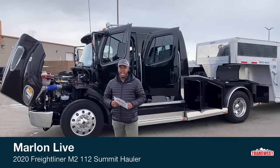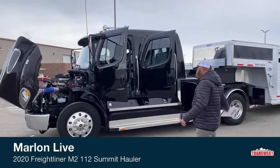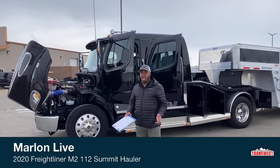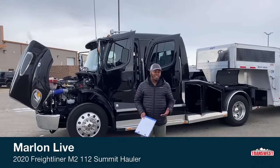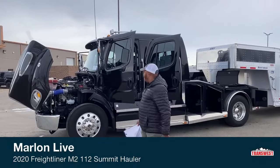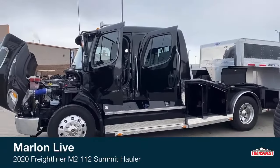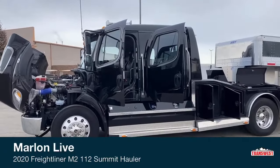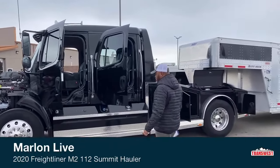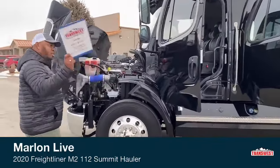And of course, today, guys, right behind me, as you can see, I spread it out, opened the hood, opened the doors, all the storage compartments, just to give you a quick look at what this truck looks like with all doors open. And there are a lot of doors. It's crazy. So guys, let's take a quick look. Welcome to our used 2020 black M2 112 Summit Hauler conversion. And of course, today let's start in the front and then we'll head all the way back.